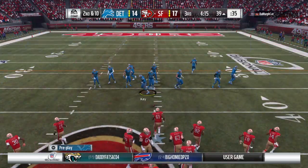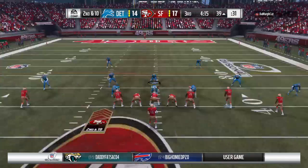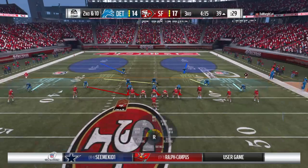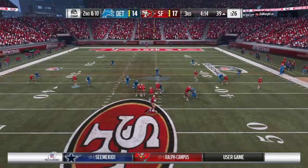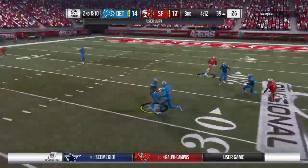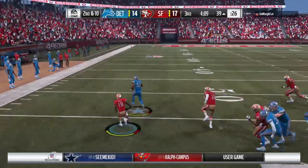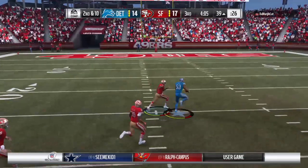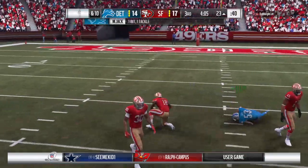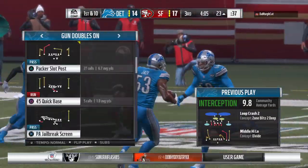So the line of scrimmage is still the 39 on second and 10. Back to the air, Smith on second down. And a super return as he gets us all the way down inside the 25-yard line.